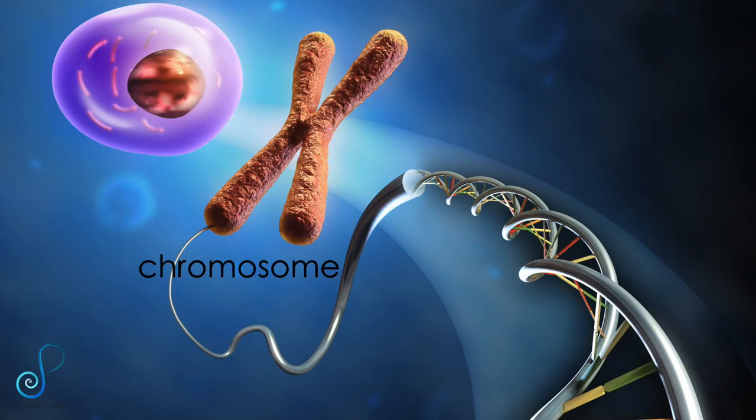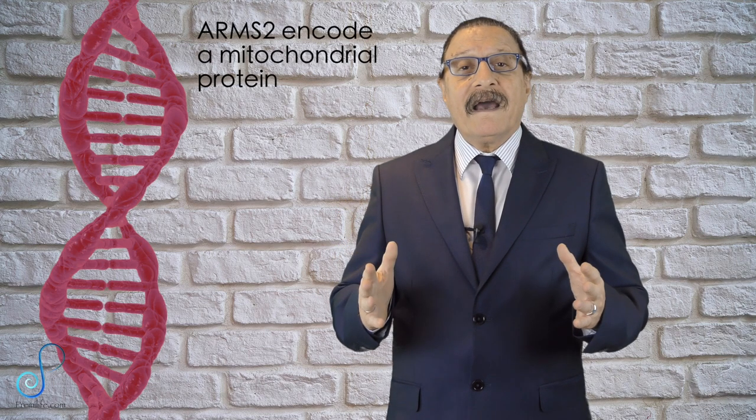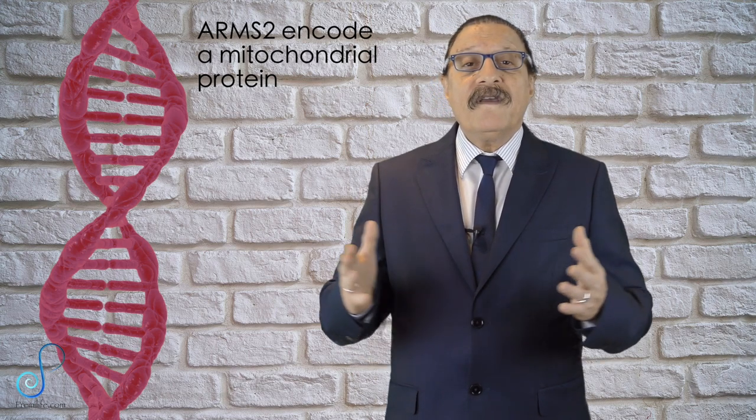Other studies described a genetic risk factor related to changes in the long Q arm of chromosome 10 in a region called 10q26. That change is also linked to a high risk of developing macular degeneration. The 10q26 region has two focusing genes: ARMS2, age-related maculopathy susceptibility 2, that encodes a mitochondrial protein especially associated with wet macular degeneration and the frequency of progression from dry to wet forms of the disease, but is less associated with dry macular degeneration; and the gene HTRA1, high temperature required factor A1, that is a major genetic risk factor for wet macular degeneration.